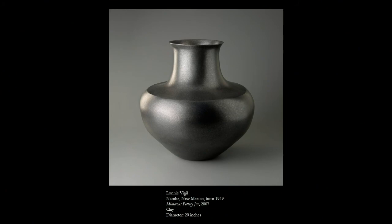So the same thing actually occurred here decades later. And anyway, we're still trying to figure it out. But it's a great pot. I'll share my angst with you. When we were planning the galleries, I wanted a pot of this scale by Lonnie Vigil to be the entry to the southwest and to have the sight line as you were walking through that first gallery. I had this in my mind.